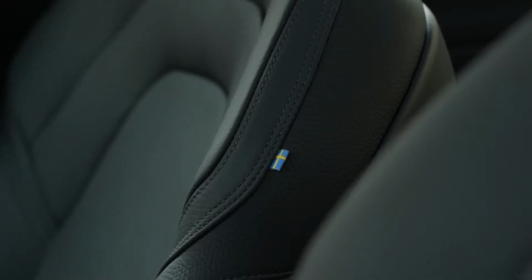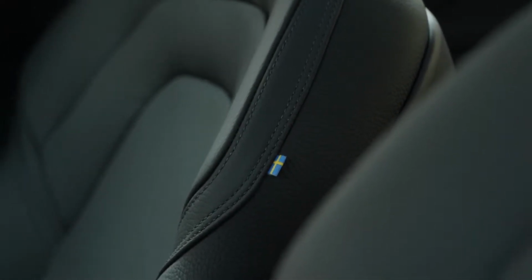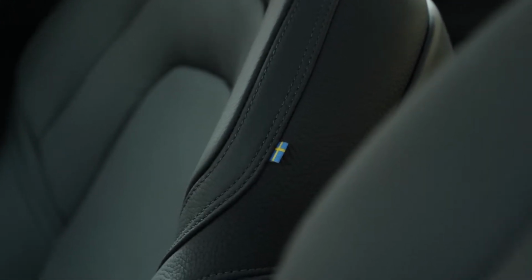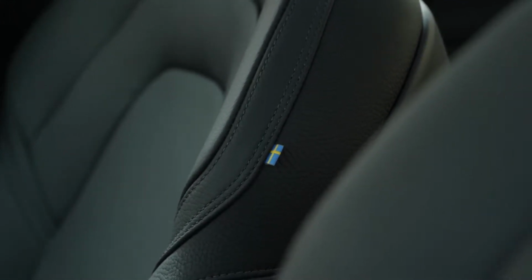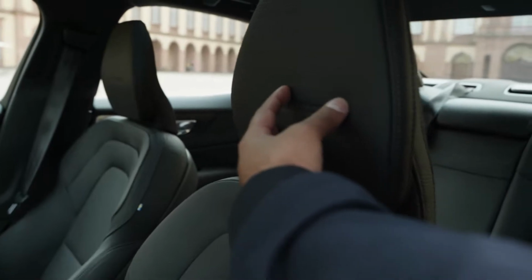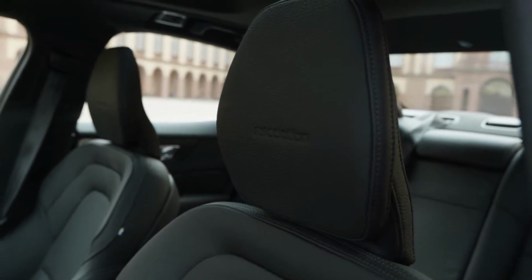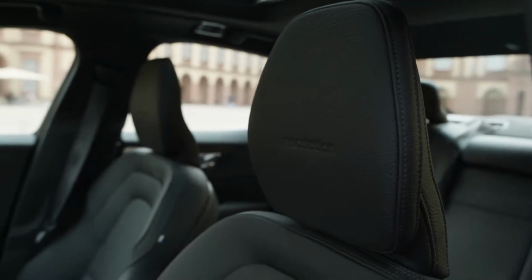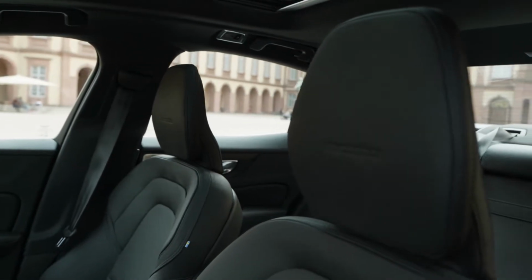An interesting little detail you'll see is the Swedish flag on the seats, which is kind of interesting because, first of all, yes, Volvo is a Swedish brand, but it's owned by a Chinese company, and this S60 is actually manufactured in the US. But overall, the seats are really interesting. Some interesting design, like in the head restraint, nice patterns. There's a lot of different options, so check it out. And again, pick a lighter color to make the cabin feel more spacious.